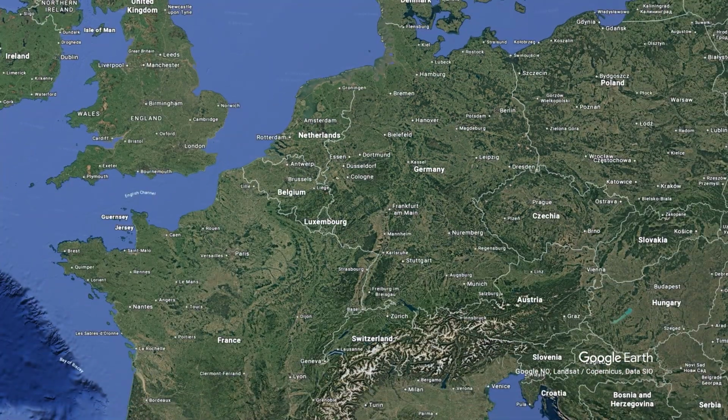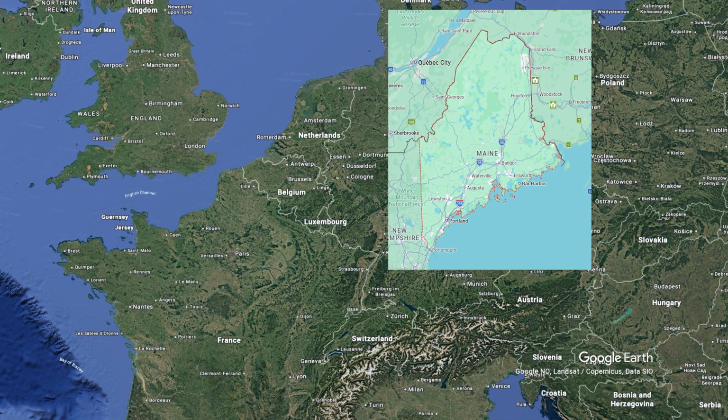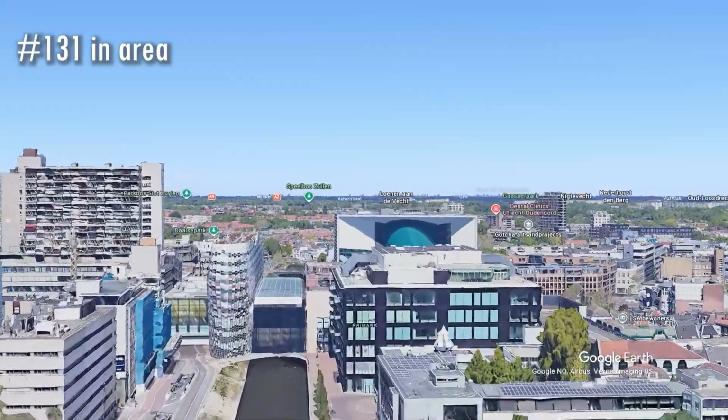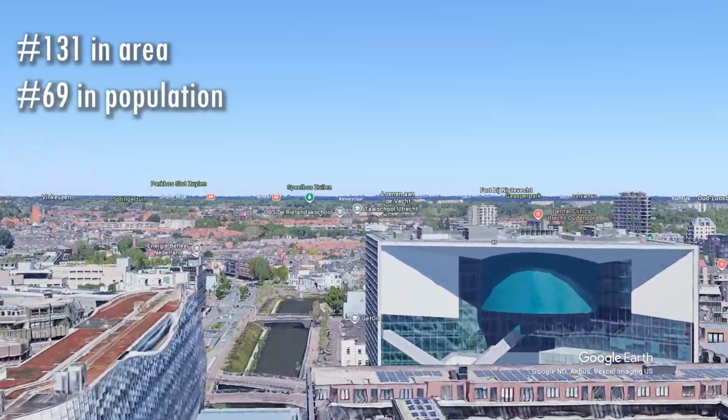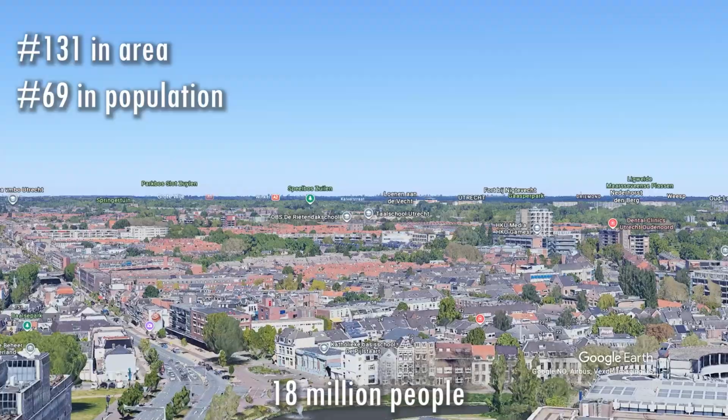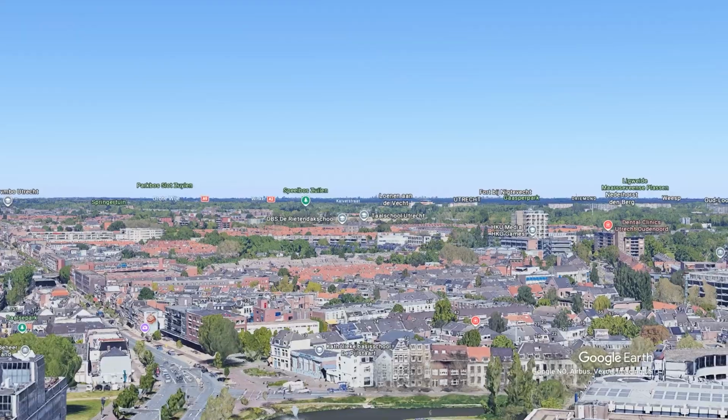The Netherlands is a small country, almost the same as Switzerland. You can also fit it almost twice in the state of Maine. It comes on number 131 in area, but it jumps up to place number 69 in population with about 18 million people, and Maine only has 1.4 million, so you can just imagine how full the Netherlands is. It's one of the reasons why my parents wanted to move. Try going shopping on a Saturday.